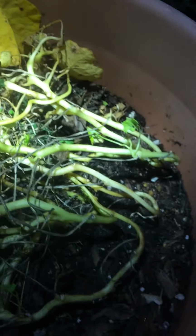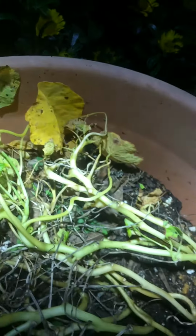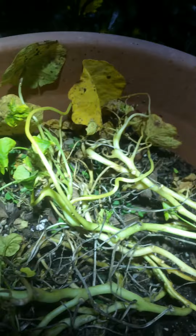This plant had a lot of bugs on it that I washed over, but I don't think this plant is going to live. See how yellow the leaves are? This is what happens when the little aphids begin sucking all the juices out of the plants because they're very hungry at this time.